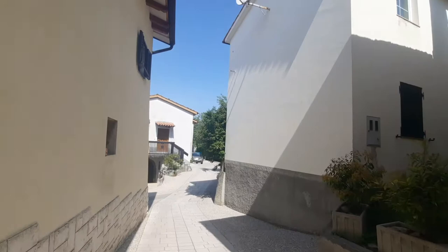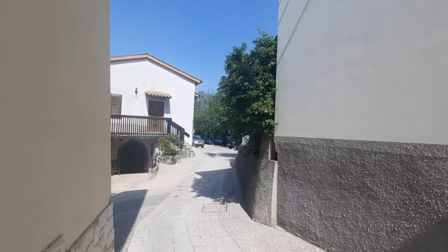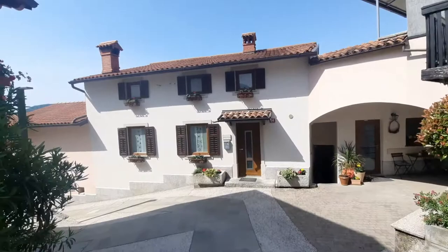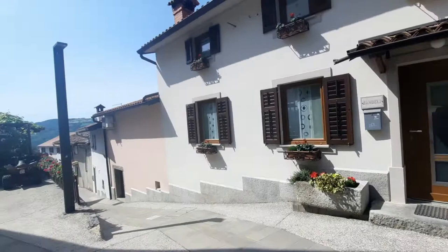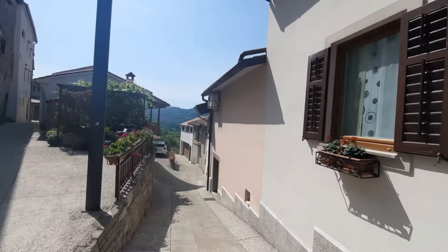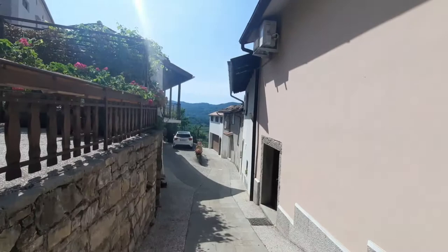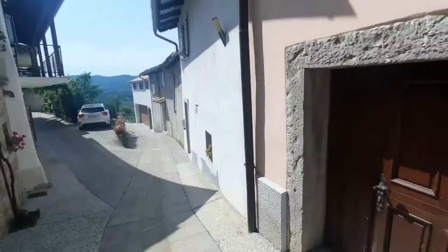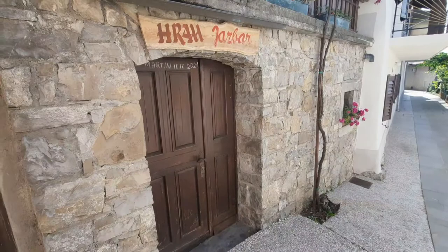It's like a typical karst village, because the relief here is also karst. Like old farmers' houses. The old doors, they put the stones around it, so it's like a portal. And this is where they keep the wine. In Slovenia it's called hram, and maybe some sausages, stuff like that, you know, farm products.